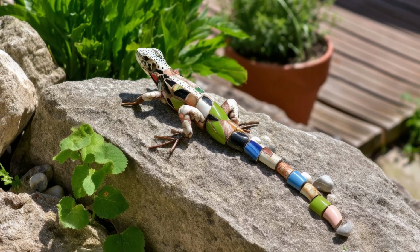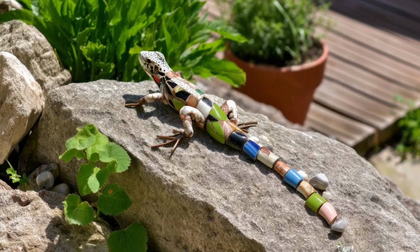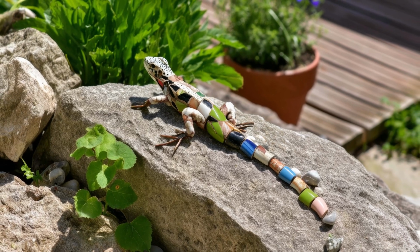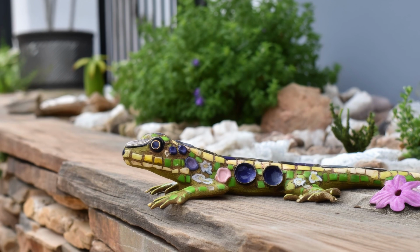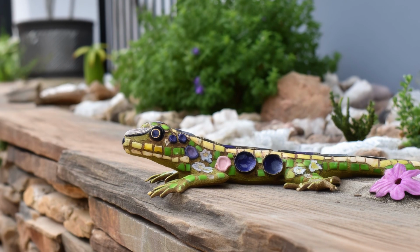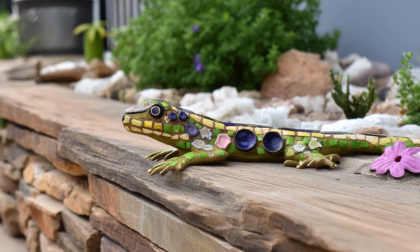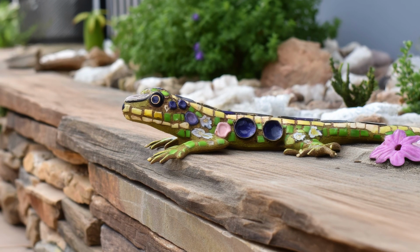The tiles are carefully embedded into the surface, forming the lizard's head, limbs, and long tail with delicate precision. Each tile fits into place like a piece of a larger puzzle, building a cohesive design that seems to come alive as the light shifts throughout the day. In the sunlight, the tiles shimmer and sparkle, giving the lizard an almost magical quality.